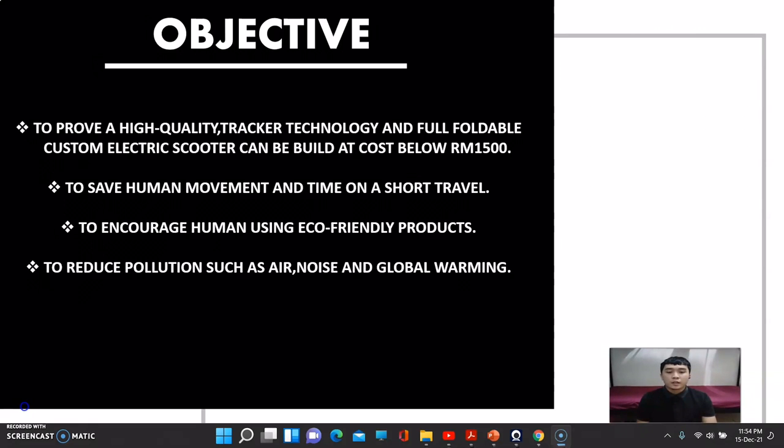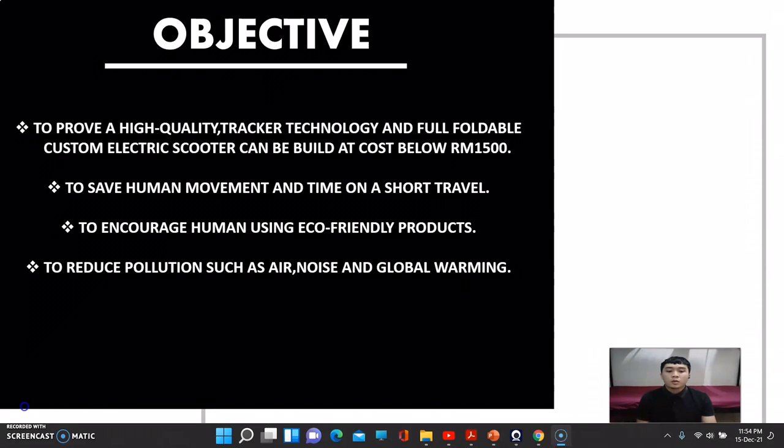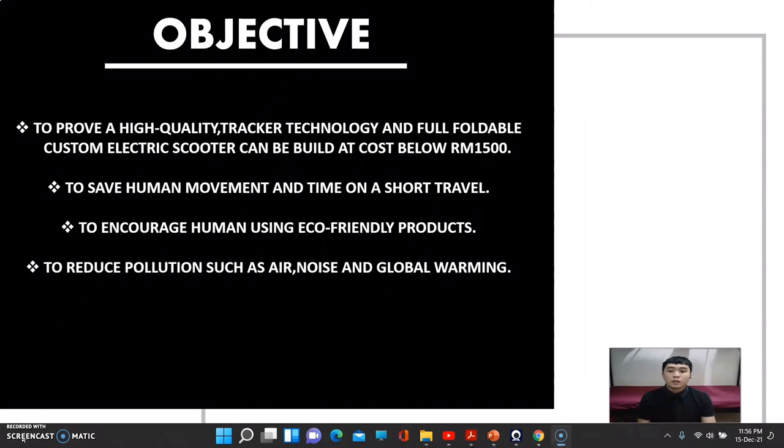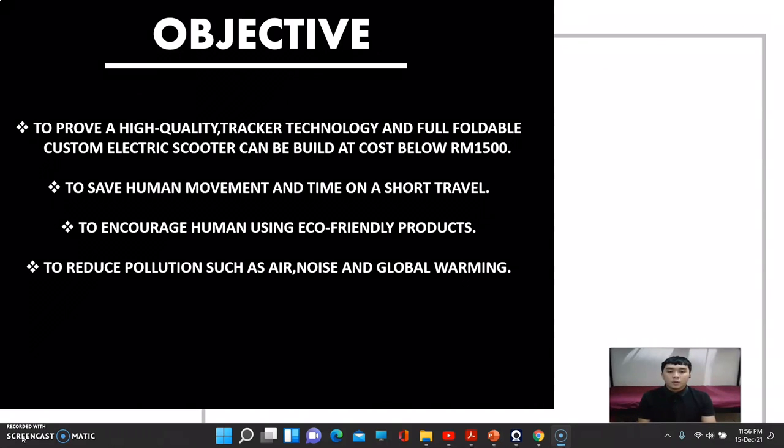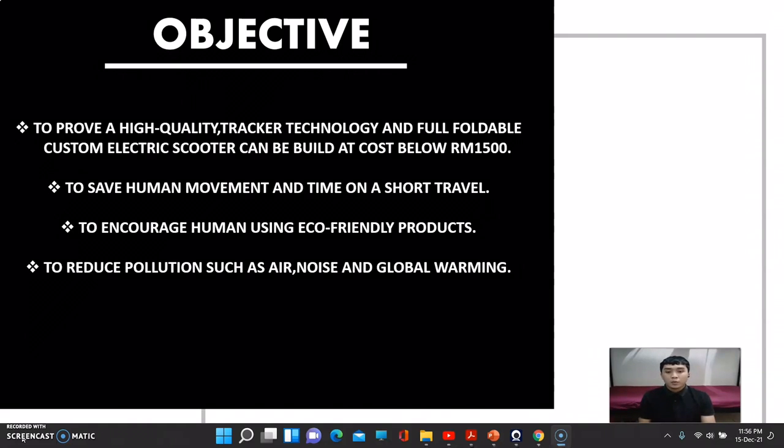My name is Christophilus Anaingu and my metric number is 09DKM19F1170. Today, I'm going to present the objective and the scope for our project. The first objective is to prove that a high quality tracker technology and full foldable custom electric scooter can be built at a cost below 1,500. The next objective is to save human movement and time on short travel. Next is to encourage humans to use eco-friendly products. And our last objective is to reduce pollution such as air pollution, noise pollution and global warming.